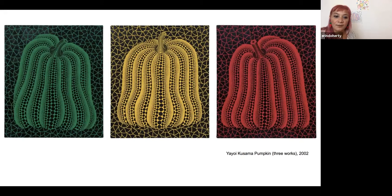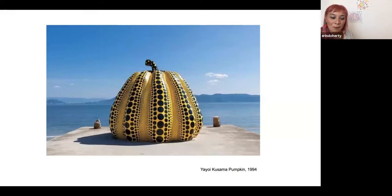This one is really cool because it's a sculpture, right? And it's almost the same pumpkin as the yellow one that we saw before, but it functions differently because it's out in the world, right? It's just placed on this dock, you know, overlooking the ocean. Kind of cool. And it's really shiny, right? She picked that choice of having it so that the light hits it and it's pretty shiny and reflective.